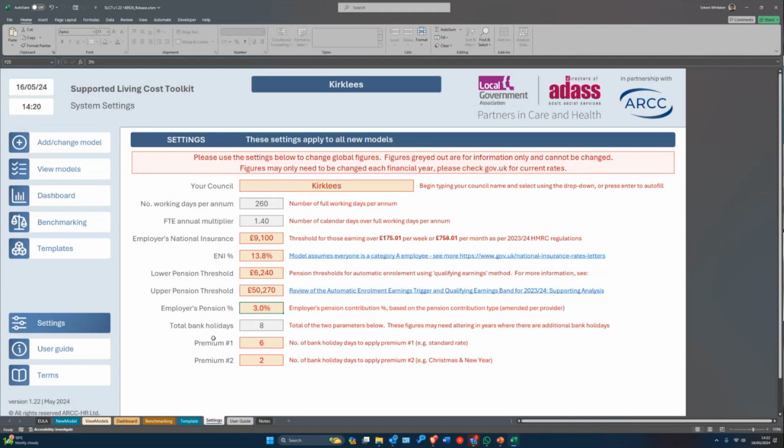And then the last bit on the settings relates to bank holidays. So the model works on an hourly and a weekly and an annual basis. What the model will do is annualize all of the costs to take into account staffing costs over the course of a typical year, let's say a calendar year or a financial year, whichever one you want to look at. With regards to that, there are obviously bank holidays which we typically pay at different rates.